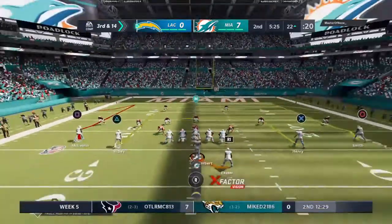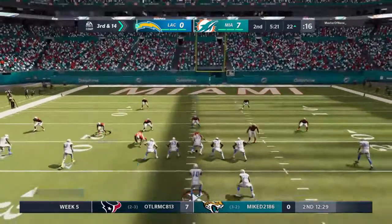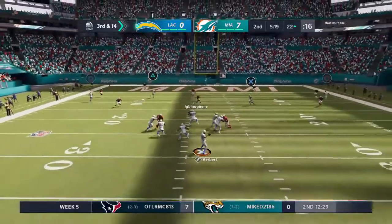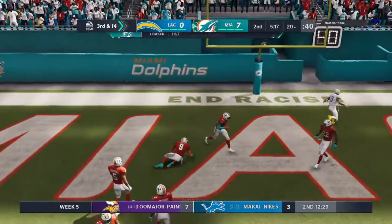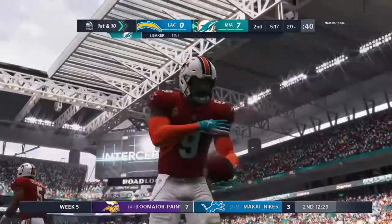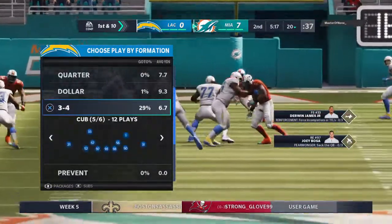The Chargers on 3rd down. They've been okay, 2 for 3 thus far. This is 3rd and 14. Off the play fake to Eckler, it's Herbert, and this is going to be intercepted. Picked off by Jerome Baker. And a big turnover there as his guys will get the football back.